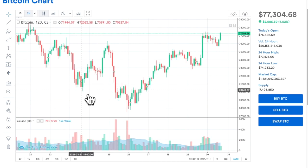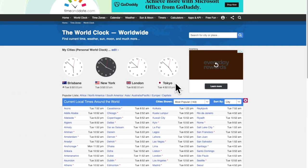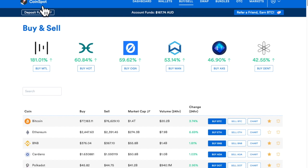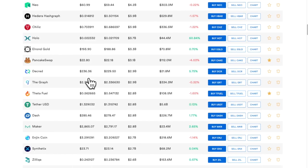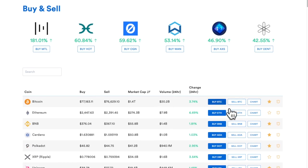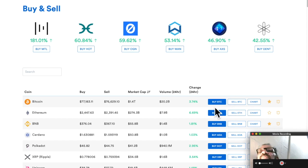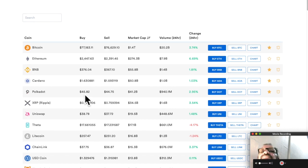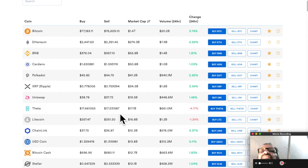Now, some countries don't have the luxury that we have with CoinSpot. They don't have the luxury of being able to buy all their coins like we can, just like this. Some countries have to buy Bitcoin first and then buy altcoins afterwards. So at the moment, everything's expensive.